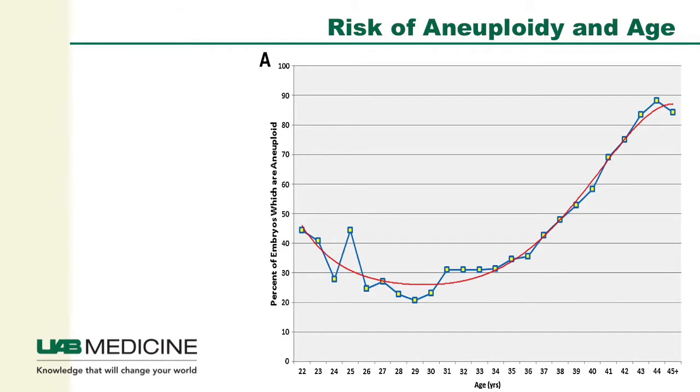Fortunately, the error rate from PGS has been found to be extremely low, and the largest studies suggest an error rate of 0.21% per embryo. This graph shows the risk of aneuploidy by patient age. You'll see the steep incline in the mid to late 30s and early 40s. This graph supports the idea that PGS can be used to improve IVF outcomes in all patients, but specifically those at increased risk for aneuploidy in addition to age.